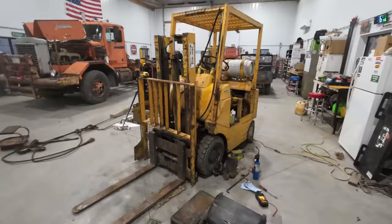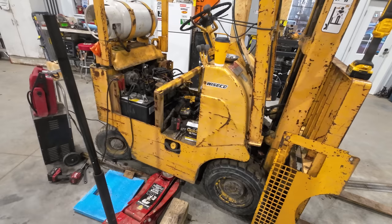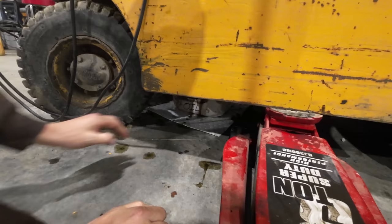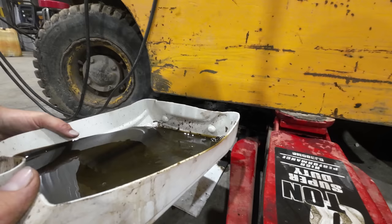All right, so it's actually the next day. I let the oil sit and drain overnight, try to get all the little drips out of this thing. I just picked up a new oil filter from Napa. Let's slap that on there, fill this thing up with some good stuff. All right, let's see what kind of nastiness came out of this thing overnight. Oh yeah, it's got a lovely brown sludge tint to it. Can you guys really see that? I hope it's coming up on camera.